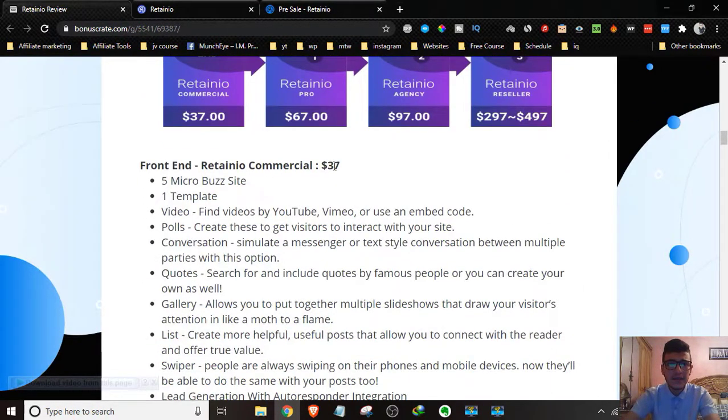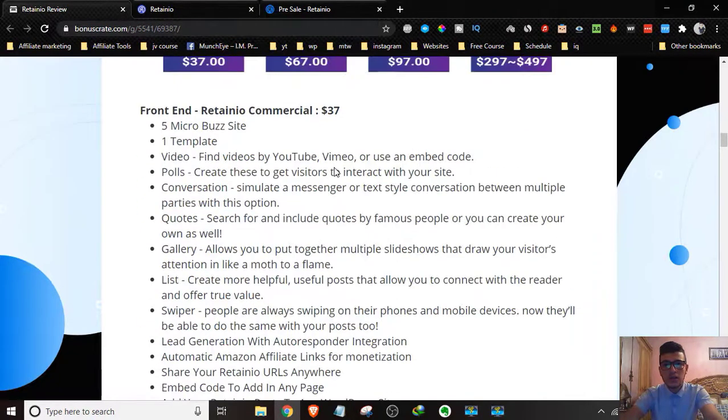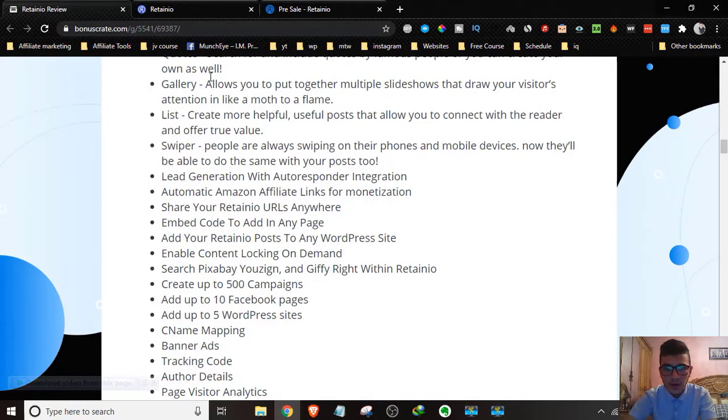Now let's take a look at the prices and upsells. We have the front end. Everything I just showed you is gonna cost you $37, and we have a downsell for $27. So it's basically you're gonna get 5 micro bus sites, so you can create 5 websites. You're gonna get 1 template. You're gonna get videos, polls, conversions, quotes, gallery. You can add all this stuff, list, swiper, and you can read all these features.